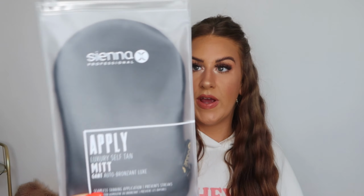Okay, that's just a couple of little bits that I just wanted to share with you that I got from elsewhere. But let's move on to the main haul, which is this Superdrug haul. I actually got a load. Okay, so keeping on the fake tan theme, first of all, I got this Sienna Professional Luxury Tan Mitt. A big bit of advice that I would give if you are wondering about tanning is always get a velvet mitt. Always get a velvet mitt.